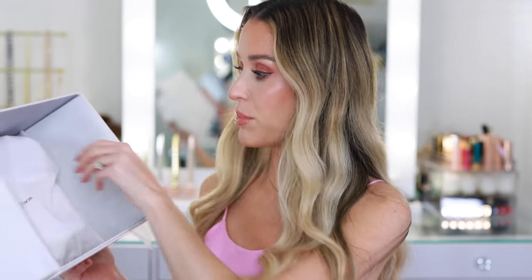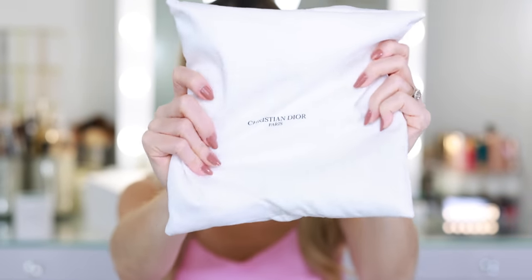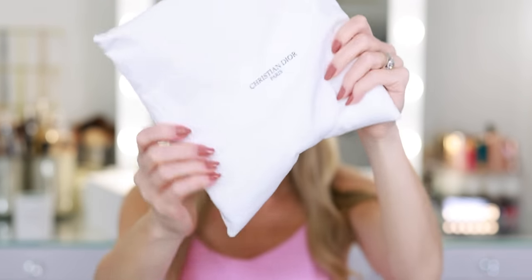Might tempt some people. And then down here at the bottom is this little Christian Dior pillow, which I think is a really nice luxurious touch. They probably included that for the candle's sake, and I'll hold on to it because this is something that I could use to maybe stuff in my handbags to help them hold their shape.